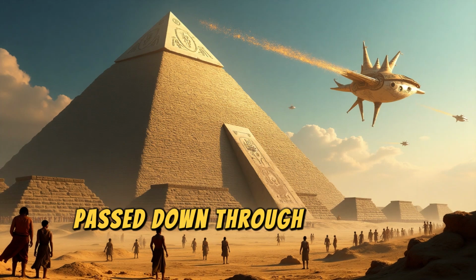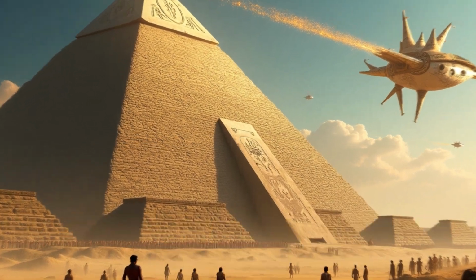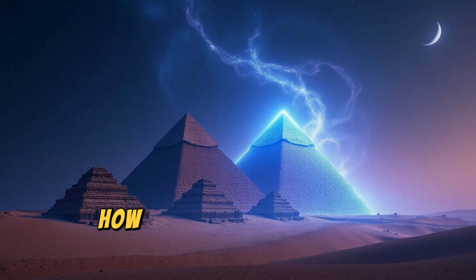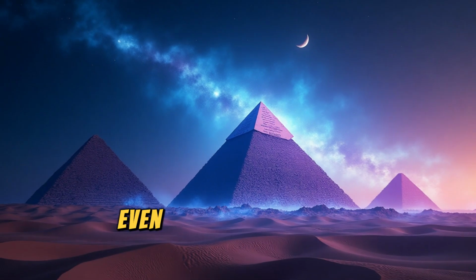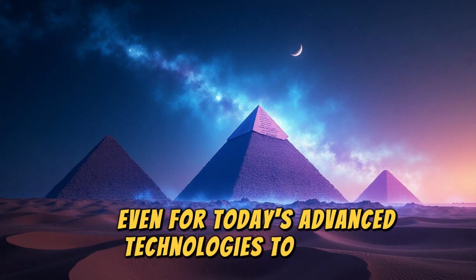In addition to the extraterrestrial and technological theories, some argue that the Egyptians had access to secret, lost knowledge, perhaps passed down through generations of hidden scholars. These forgotten teachings could explain how the builders were able to master engineering feats that would be difficult even for today's advanced technologies to replicate.